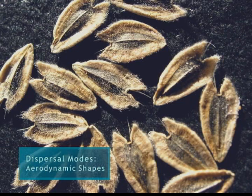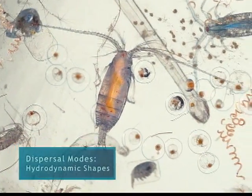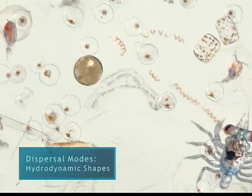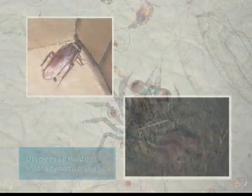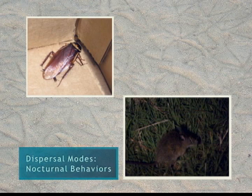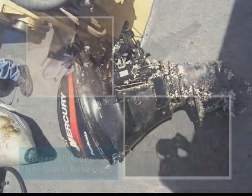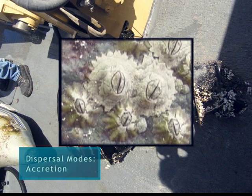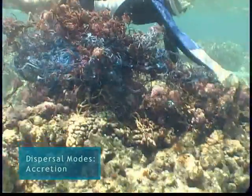Aerodynamically shaped seeds and insects use the wind to disperse. Verbesina seeds have wing-like protrusions that help them spread in the wind. Hydrodynamically shaped phytoplankton, zooplankton, and fragments of some plants and animals use currents as dispersal modes. Nocturnal behavior of animals such as cockroaches and rodents protects them from being seen by daytime predators. Cement-like substances secreted by marine plants and animals such as barnacles and corals allow them to securely attach themselves to natural substrate, vessel hulls, and marine debris.